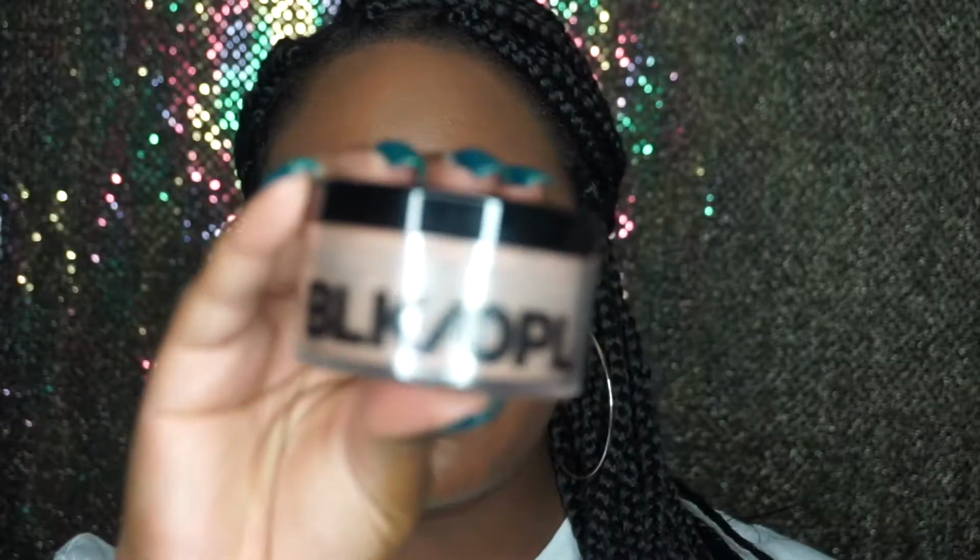Again, this is the Black Opal soft velvet finishing powder. That's what it looks like. I got it from Walmart. I think it was like $8 or $9. And then I'm just going to use this Wet n Wild powder brush. Let me make sure I don't spill this on the ground. I'm not going to take much. I'm just going to take what's in the top here and dust it on a little bit.